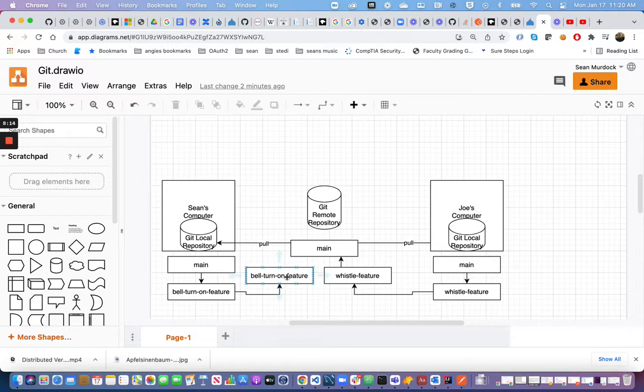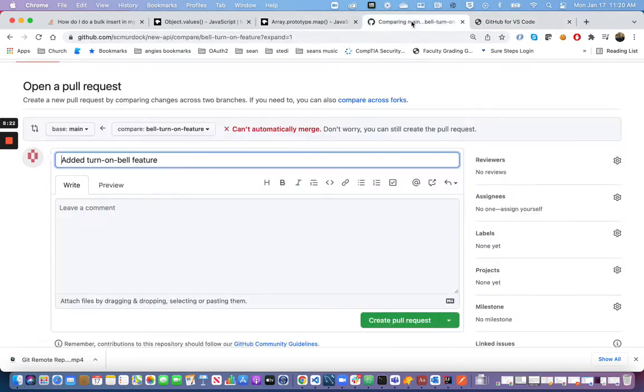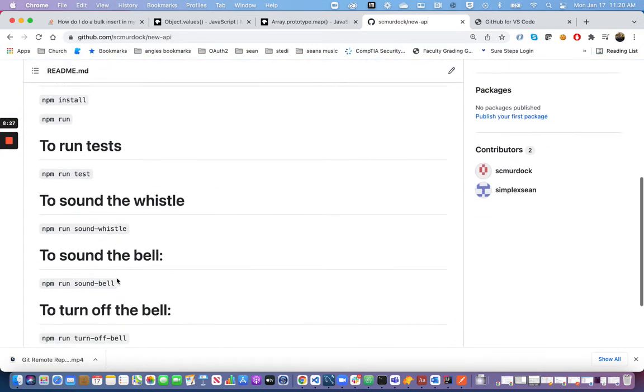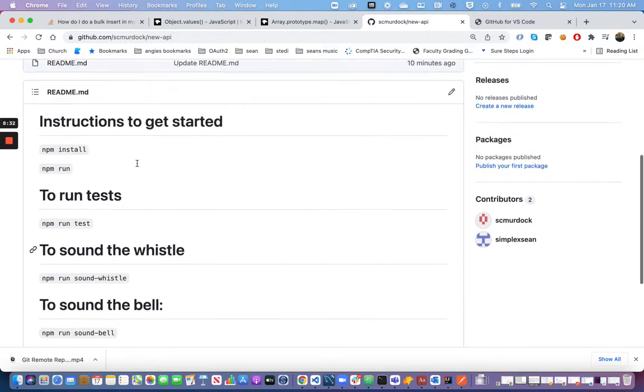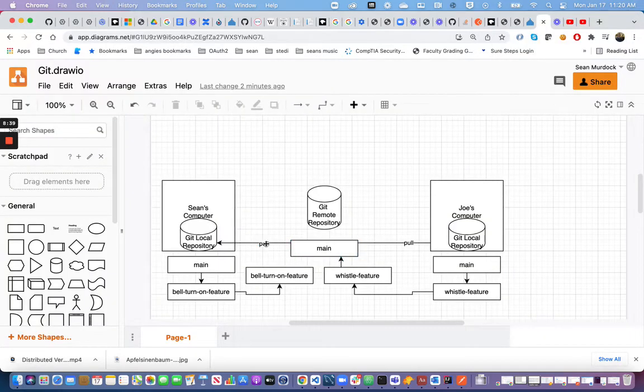Well, I do understand them. I know what he did. So I'm going to go look at it. I'm going to go look at Git and see the changes that were made. And I'm going to see, oh, he added this to sound the whistle. Well, it's on the main branch now. Okay, so all I've got to do now is I need to pull from main, from the remote, to my own local main. Then my main will match the main that's on the remote that has the new whistle feature.